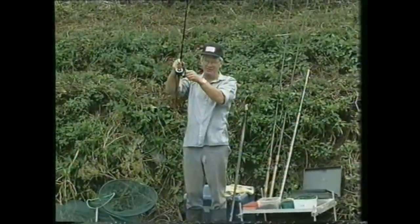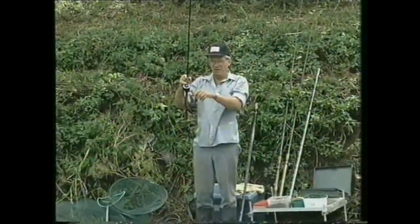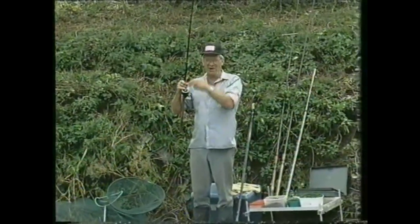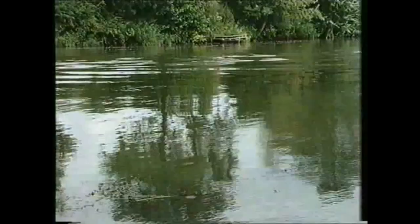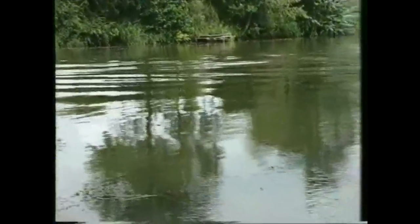The cast, let it hang free. There's no need for none of the wild overhead casting at all when you're fishing the meat. I think the river's about 30 yards wide here. I could put that bomb on the far bank with no hard work at all. So, nice gentle underarm cast. Settle it down gently onto the bottom. And it balances, it's down now. Take up the loose line.